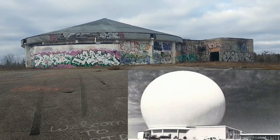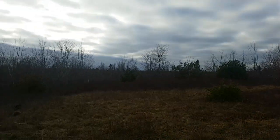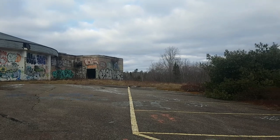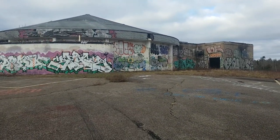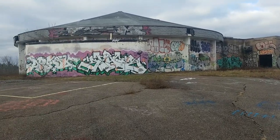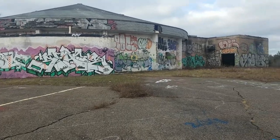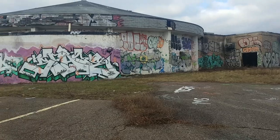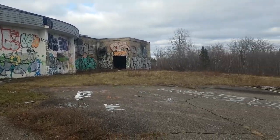Crazy. This massive building just sitting way out in the middle of nowhere in rural Nova Scotia. This is just one of the two buildings. Apparently there's a pathway on the other side that takes you down to where the other satellite station was. So we'll start off on this end and we'll take a look around and see what we can find.